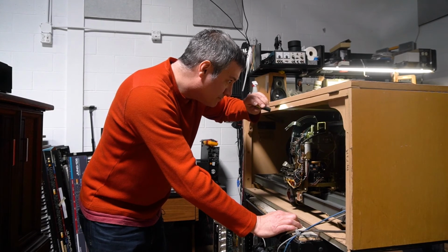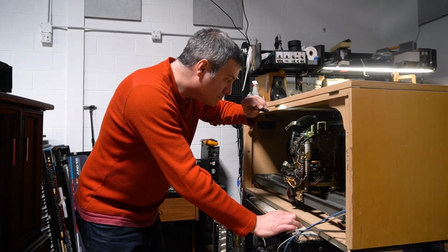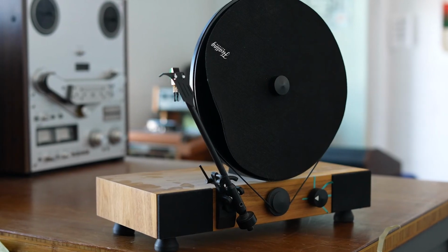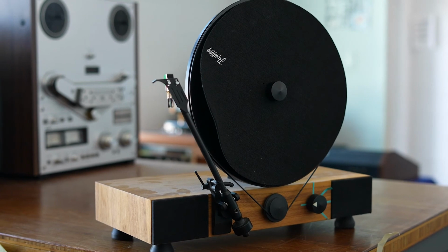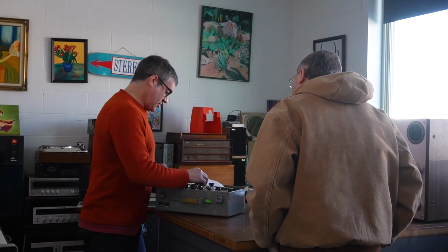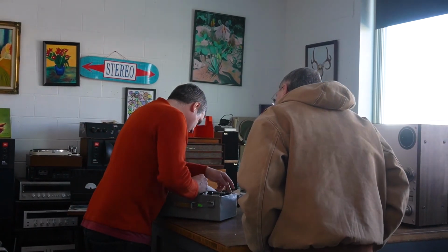I think of it as zooming in and zooming out. As I zoom in to a record player, I see all the little parts and how they're working, how they influence the performance, and what they're not doing, what they should be doing. The reason I do this kind of work is because I get to problem solve. I like solving a problem that brings enjoyment to somebody else's life.